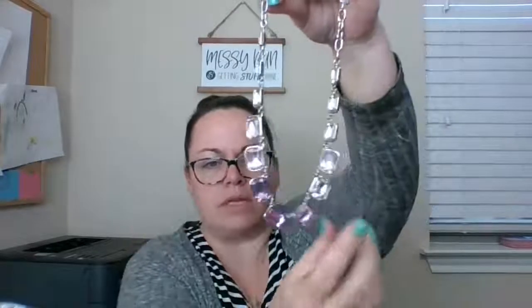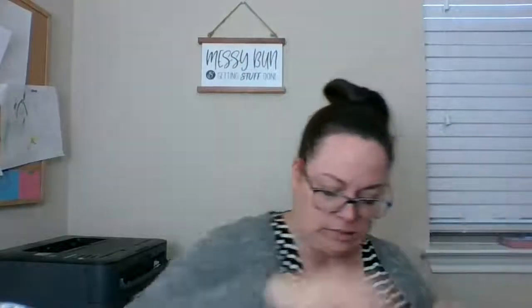Kenneth Cole watch. We sell watches. It's not even powering on or anything, but my husband will put a new battery in that. White House Black Market. I do sell those. This looks like it'll be really cute for prom. And prom's coming up, but somebody's little black dress or pink dress. Charming Charlie's. No.